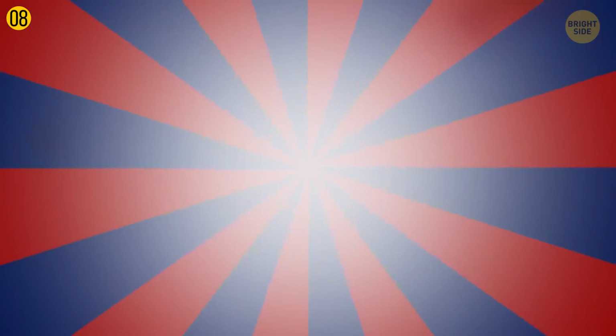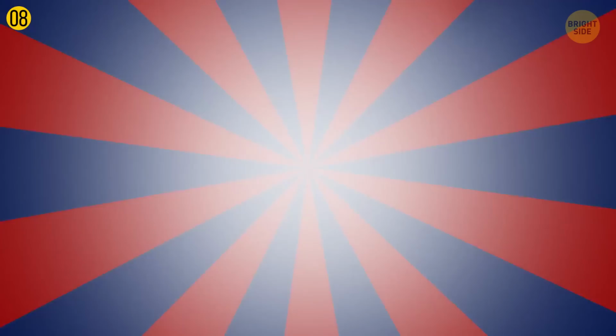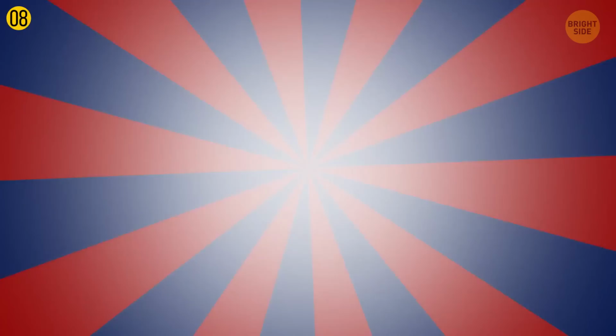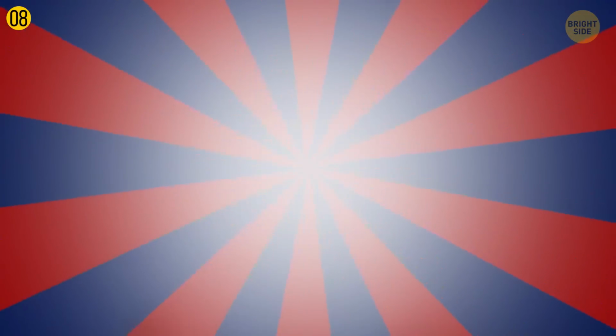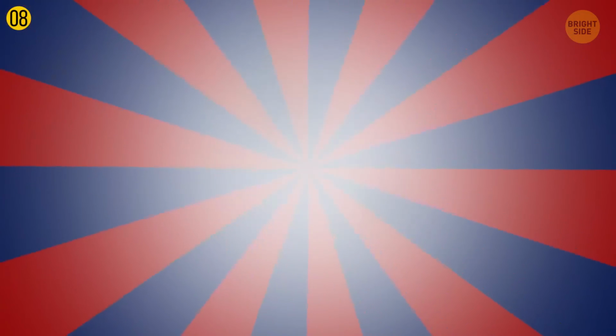Now, sit at a comfortable distance away from the screen. Then start to move closer toward the center of the image. You'll immediately notice that the white light in the middle expands and becomes brighter. Start moving back and forth. The image will keep changing, becoming dimmer and then lighter again. This phenomenon is known as the breathing light illusion.